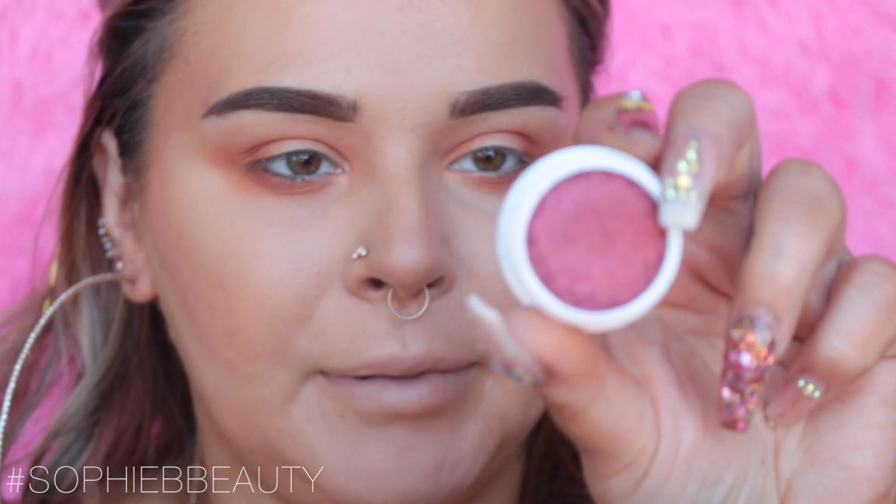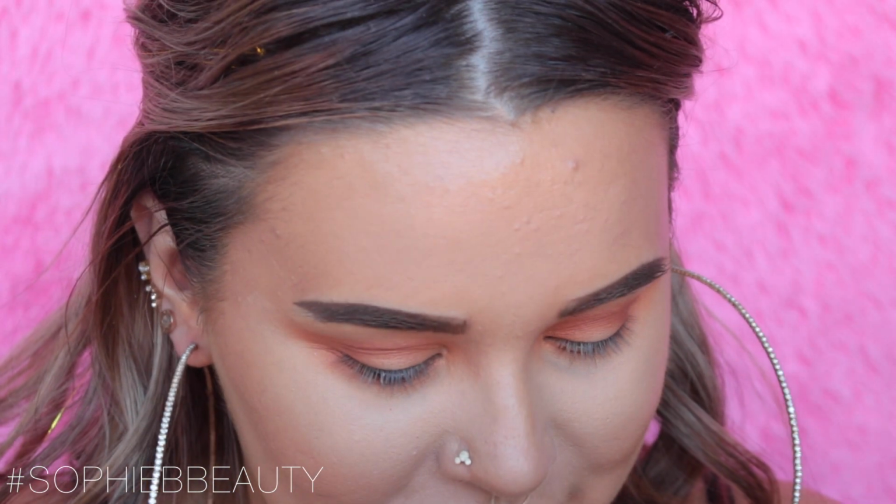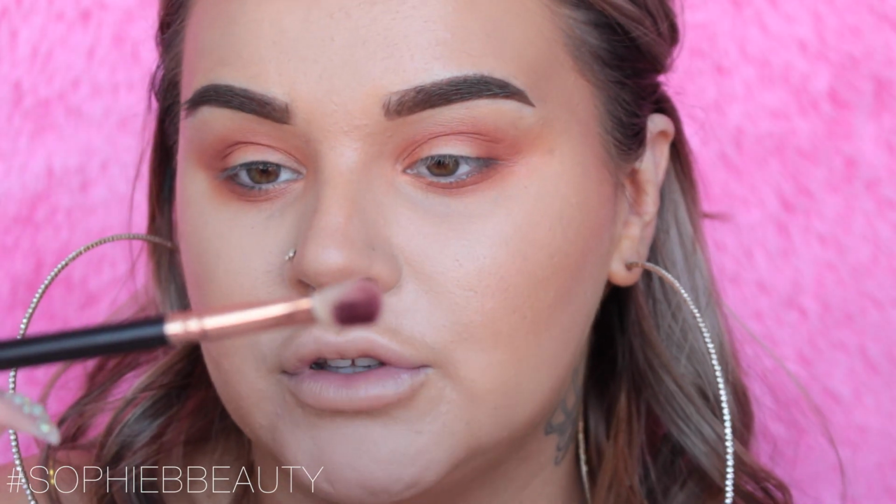I'm then going to go in with the Colourpop shadow in the shade Drift. That's what I was meant to say. This is a Zoeva 227 Luxe Soft Definer brush.